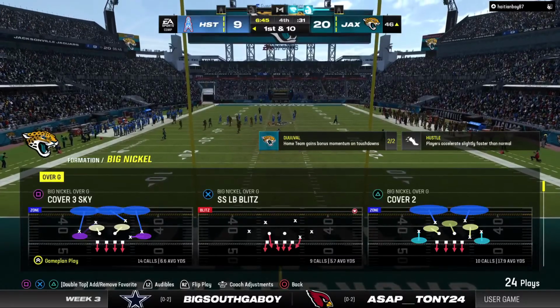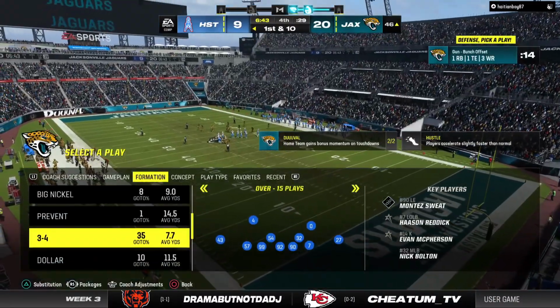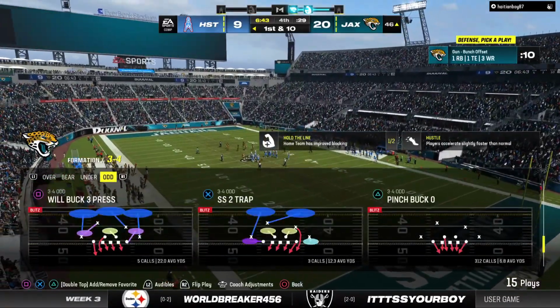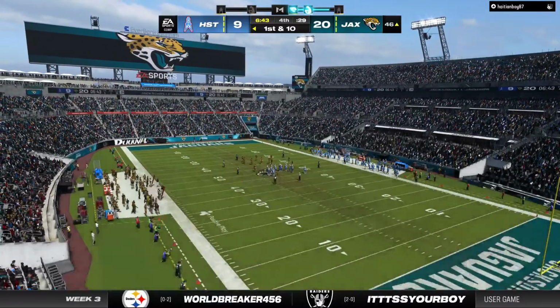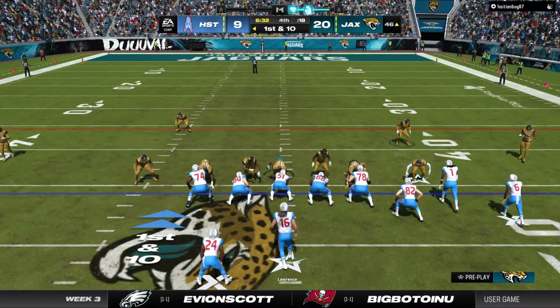Well, every drive from here out is definitely crucial and critical. They know that they need to get at least 3 here to get it back to a one-score game. But I can't imagine that in their huddle they're thinking at all about getting a field goal. They want to get into the end zone and then try to get the ball back again.